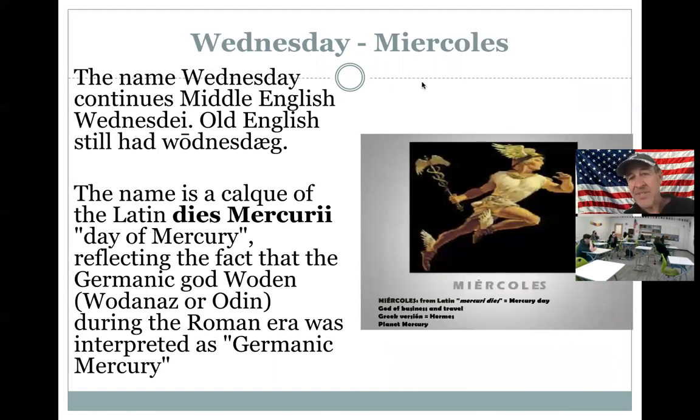Now, Wednesday is Miércoles, right? It's day of Mercury. That's why I got to see Mercury. I haven't seen Mercury. Seen everything else. Got to see Mercury. I'm going to look for it tonight if it's clear. The name Wednesday continues in Middle English, Wednesday. It still comes from this old term, Wodenstag, okay?